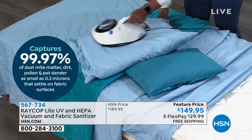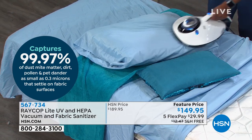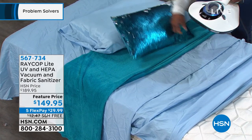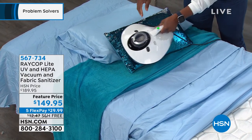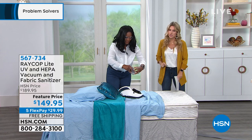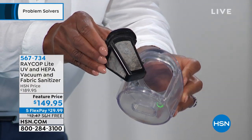I know that this might feel like, huh, this is a new concept, but let me tell you, everybody, if you want to get a better night's rest, if you want less of those allergens bothering you, you need a RayCop in your life. It gives me so much satisfaction because of what you're about to show everybody right now. Yeah, the things that I can't see that affect my body, the RayCop is going to grab.